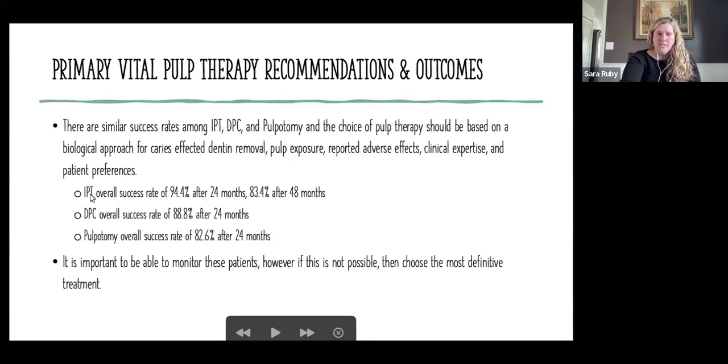So you could see a lot of times I do this indirect pulp treatment, leaving that little bit of carious dentin that's much thicker and leathery, and I seal it with a biocompatible liner, such as the BC liner, do my filling over top. But if I do get a pulp exposure, then I either have to do the direct pulp cap or the pulpotomy.